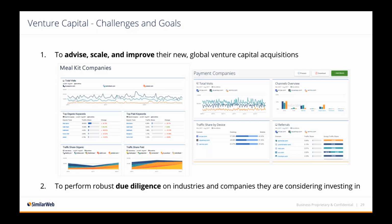Now, as a solution to these two problems, we really do see two different approaches to the ways a company like Naspers will drive analysis with Similarweb. The first is a consultative approach, where they will help less data-driven portfolio companies create custom dashboards for ongoing competitive analysis. And more advanced investments will use Similarweb's API to integrate market data into that portfolio company's own internal systems.